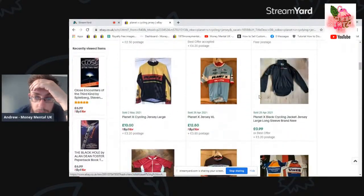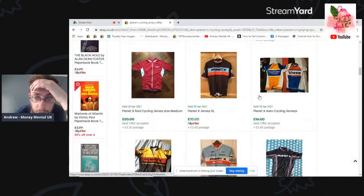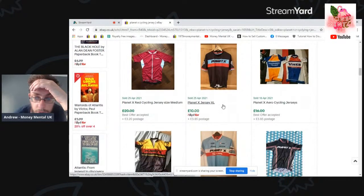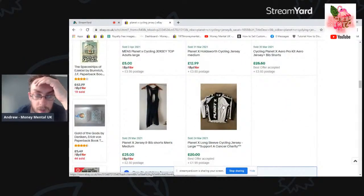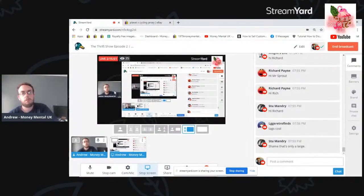See if I can say something vaguely similar. Oh, there you go, £10 plus shipping, £13.85. So yeah, probably £12.95 on that. So not a great profit, but not a bad one.